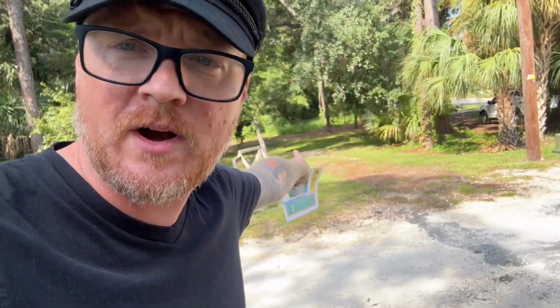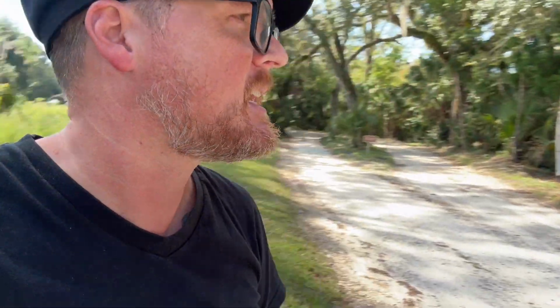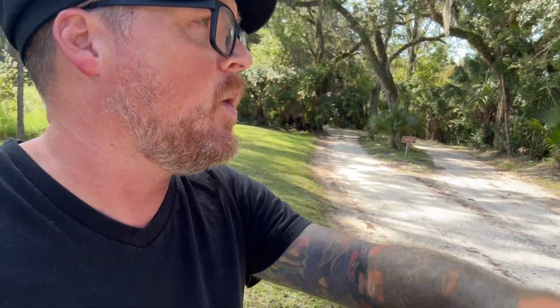This is pretty awesome. So I'm excited. Had to come out here. Had to check this out. We're gonna walk down this trail right here to see what it is. The lady at the front said what I wanna see is literally right over there. It's not far, but you gotta walk down the trail to get to it. So we're gonna walk down a trail and go see something pretty interesting.